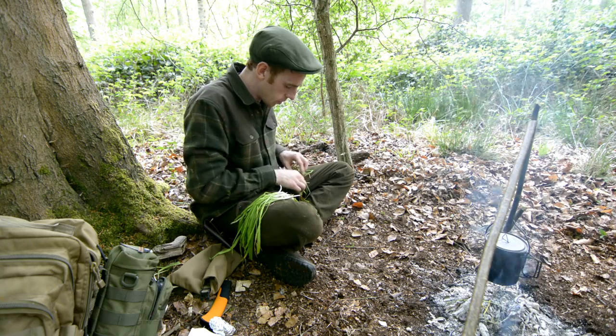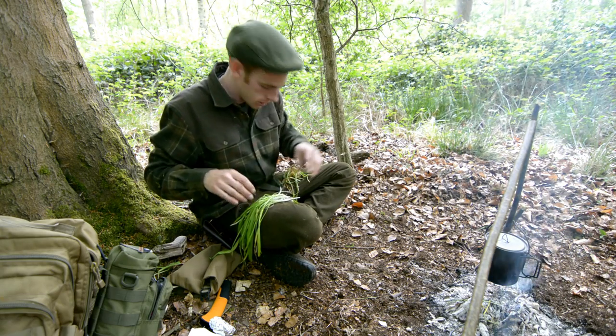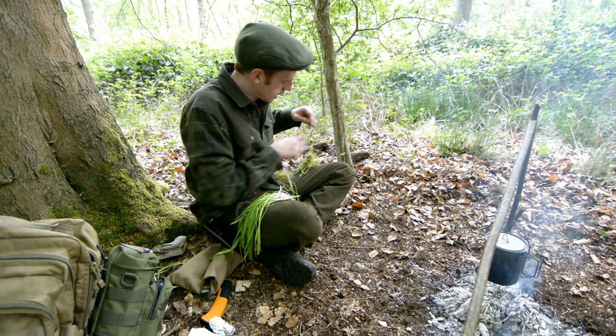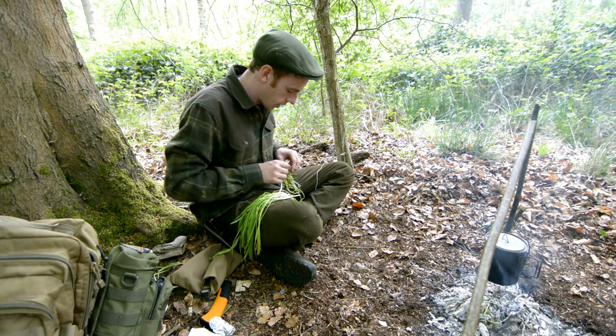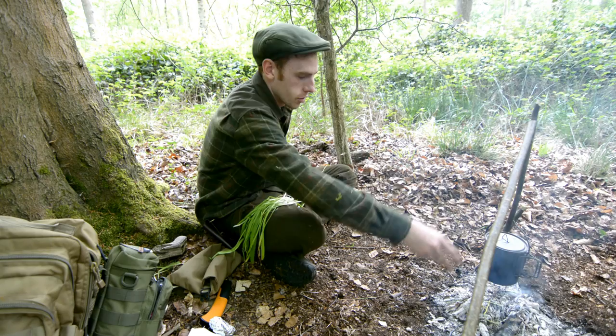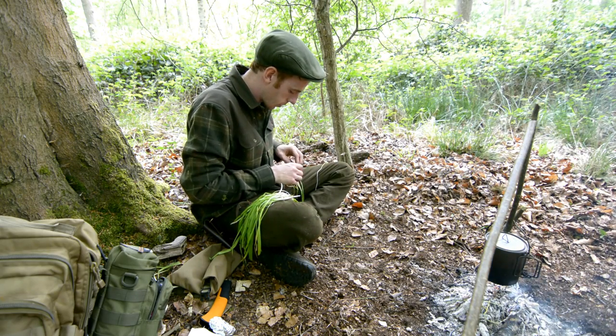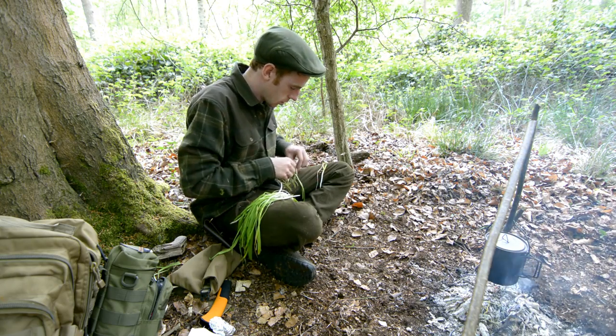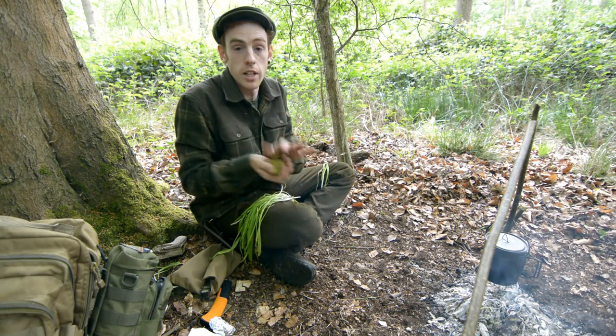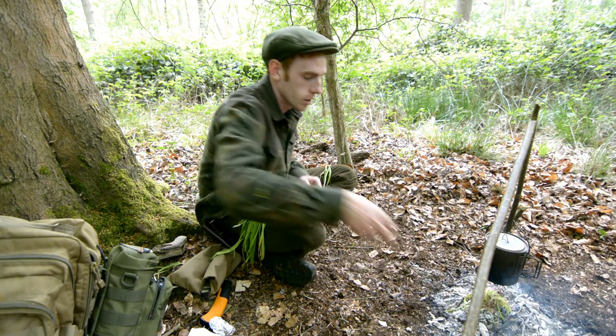But got quite a nice little haul here, and I'm going to save a few to add right at the very end to impart more of a flavour, because a lot of that flavour does get lost during the process of cooking. So all of this waste now is going to go straight onto the fire.